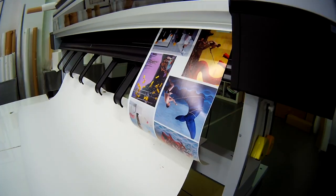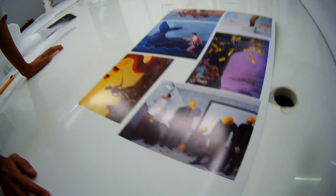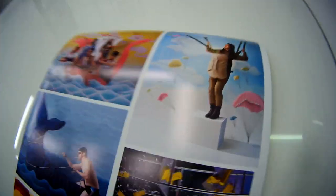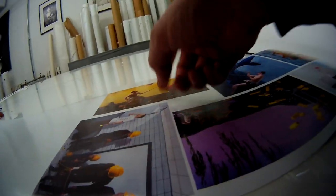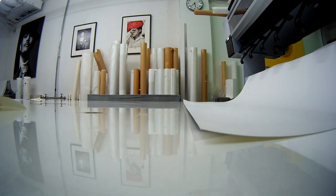Okay, I'm back. Time to check the colors. Coming out. Printing. What's your name? Wang Chunshui. Thank you, Wang. That looks pretty good. Cool. This one's too dark. Printing again. Cool. Thank you.